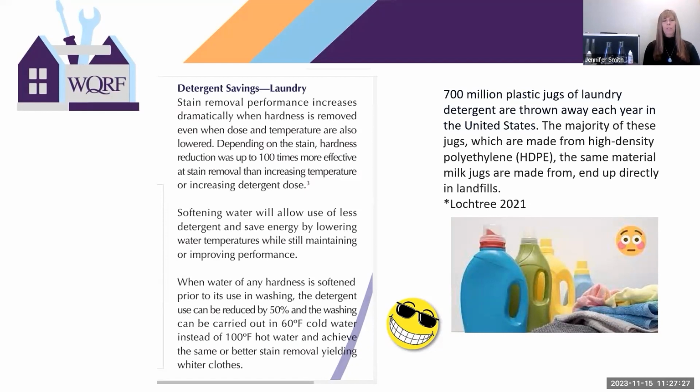Now, the other part of this that I absolutely love is that not only are we saving on how much soap we're using, and like I said, the pain at the cash register, but we use 700 million plastic jugs of laundry detergent. They're thrown away each year in the United States. 700 million. The majority of these jugs are made from high density polyethylene, the same material milk jugs are made from, and end up directly in the landfills.